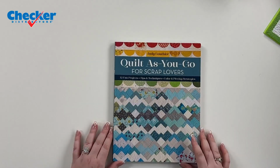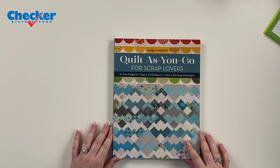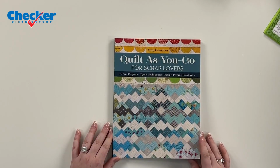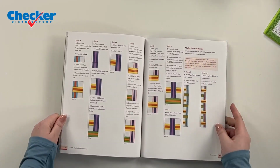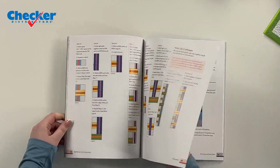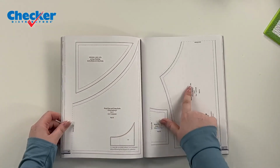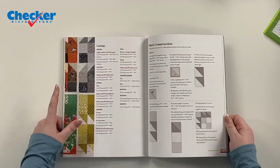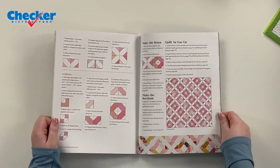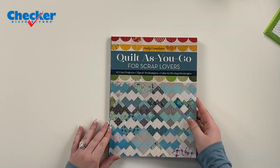From C&T Publishing, you have Quilt As You Go for scrap lovers. This is by Judy Gothers. This is her Quilt As You Go method. So you're going to learn simple color theory and placement techniques to create a variety of projects. Here you got your full-size templates again. Cutting instructions, everything you need. Oh, that's cute. Quilt As You Go.